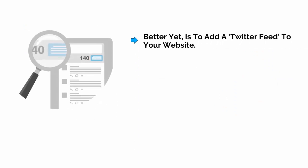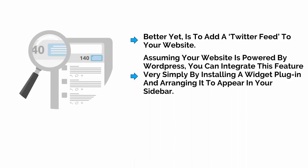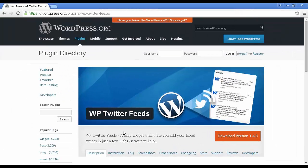Better yet is to add a Twitter feed to your website. Assuming your website is powered by WordPress, you can integrate this feature very simply by installing a widget plugin and arranging it to appear in your sidebar. The best widget for this task, in my opinion, is WP Twitter Feeds, which you can install from within the WordPress dashboard. If you're unsure about how to do this, then ask your web designers, but note that this is a 2-minute job and should be charged accordingly.